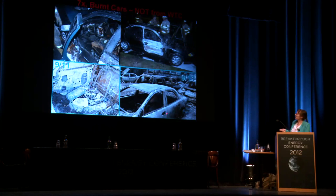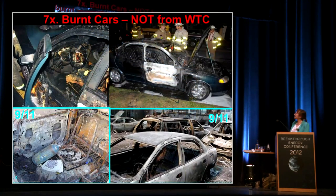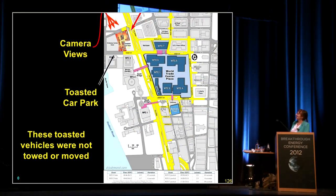These are uniform colors, like they've been sandblasted, ready for a new paint job. And the insides are completely toasted. I think they threw this stuff in afterwards. But the stuffing is still partly here in the burnout car. So there's a bunch of cars that appear to go into spontaneous combustion up in that parking lot.